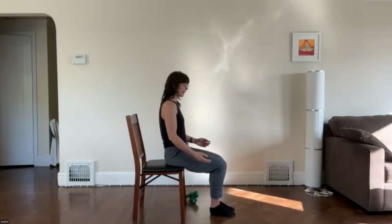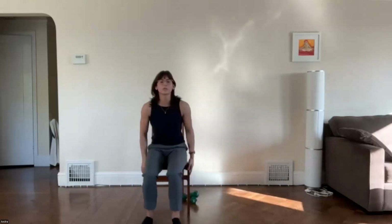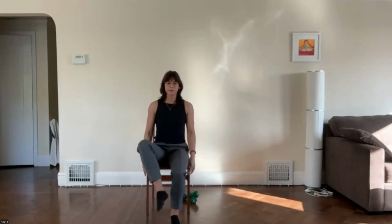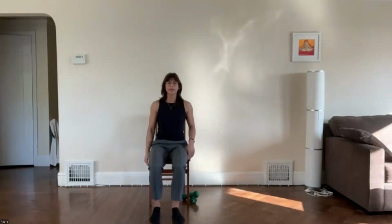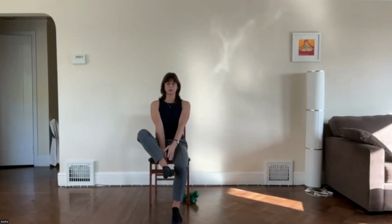Okay, now we're going to play with turning out. So as you lift one leg, you're gonna bring your foot, let me back up so you can see my entire leg. You'll lift a foot and then turn the leg out. So the knee goes out, the foot goes in, and maybe you get a little closer. Try not to change the shape of the spine yet.